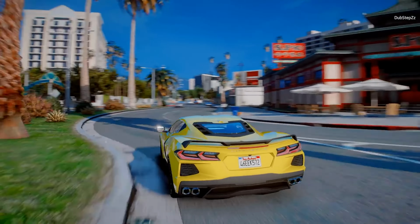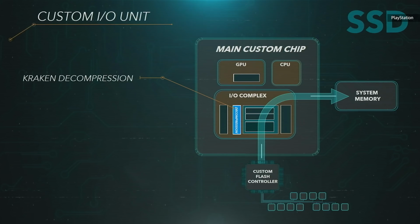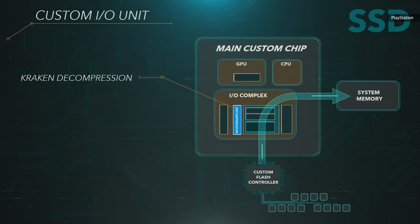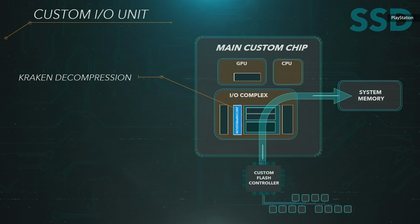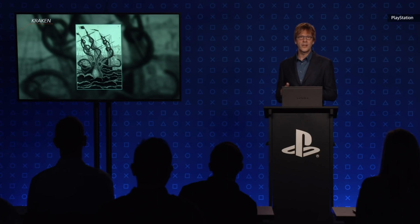Textures are one of the biggest bottlenecks in loading a video game, but in the next generation with this super fast storage, that should be greatly improved. The compression helps too. Both systems are using specialized chips to help decompress data coming from the SSD. And they each have their own special compression format that should try to cram more data onto those drives.